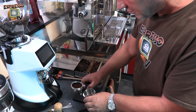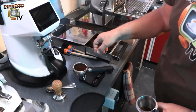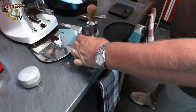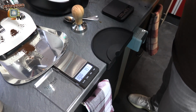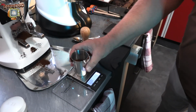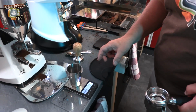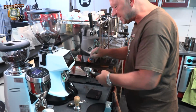And I try to use less, like 10 gram. It's just an experiment now. No, already gone. So we take this one, simple scale. 13. And now I try to use 10 gram. It's just a test, okay? Yeah, 10.7. And then we see how the result will be, okay?